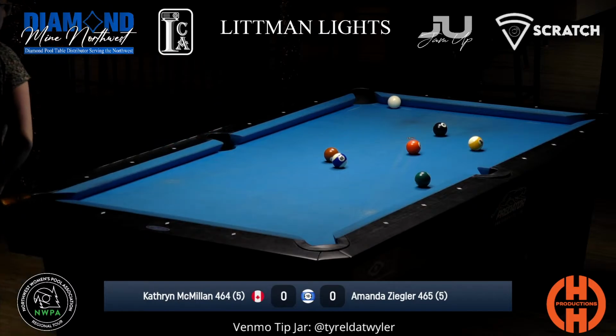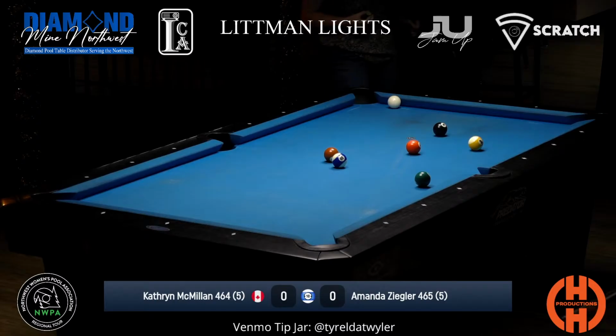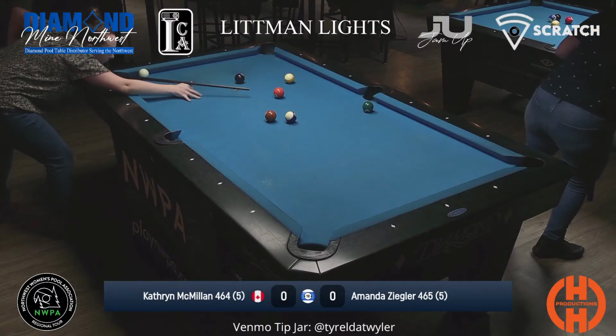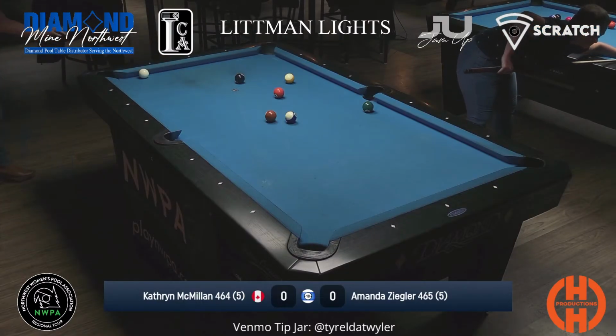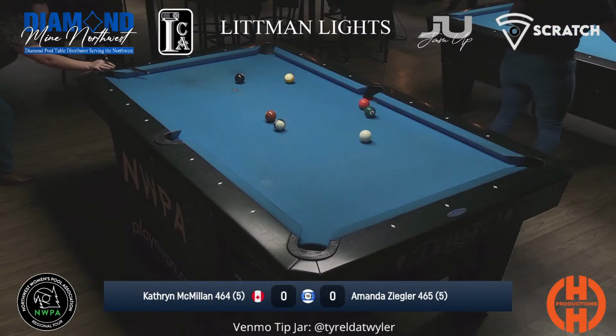Ooh, just avoids a scratch there, but otherwise a good rail first shot to that 4 ball. Look at the 5 in the side. Probably play the 6. All right, thoughts and prayers, ladies.